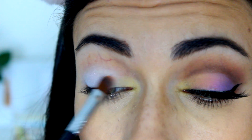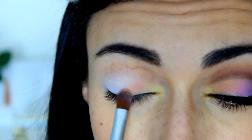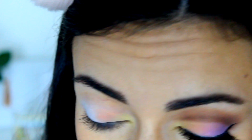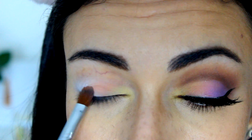Then I'm going to gradually blend it into Apricot Flower, which is this kind of peachy, pinky peachy shade. And with that same brush, I'm going to take that and apply it on the lid right after this yellow. Again, with this color as well, you really want to pat the color on. And I'm going to overlap just a little bit of it on top of the yellow, just to make them blend together really nicely.